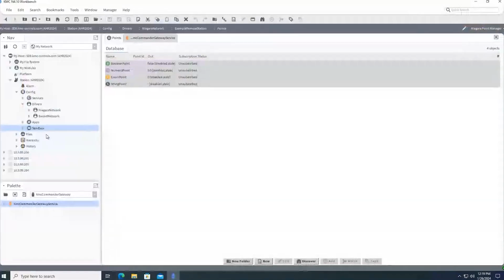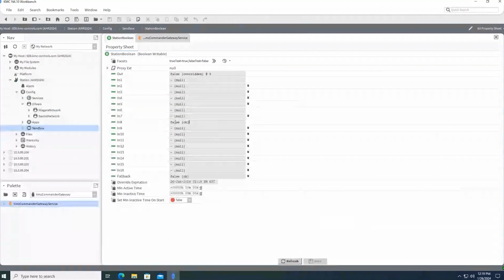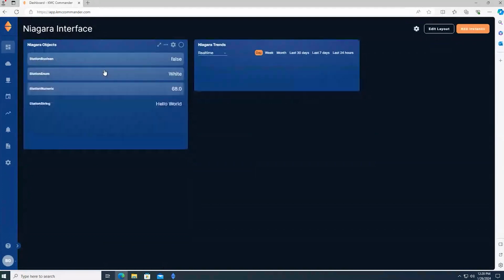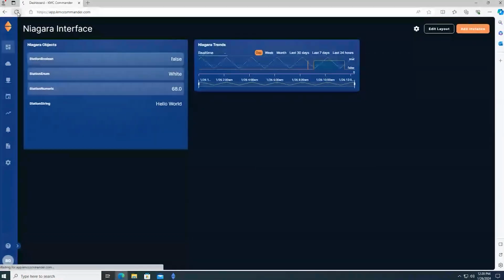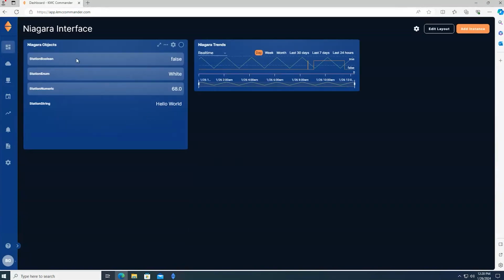Go back over to Niagara. Yeah, I thought I had left it as false, but anyway, writing false or true doesn't really matter. It's still issuing the override at false, and you can see I got my timeout here that's going to last for the next 2 hours. And then also from within the UI, refresh this so we don't have to wait for the screen update. It should update here. I think it's 15 seconds maybe is the refresh rate.